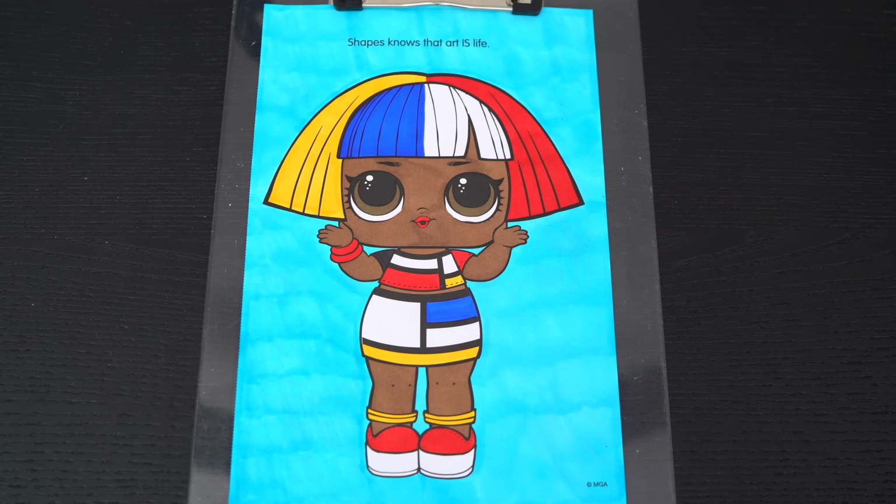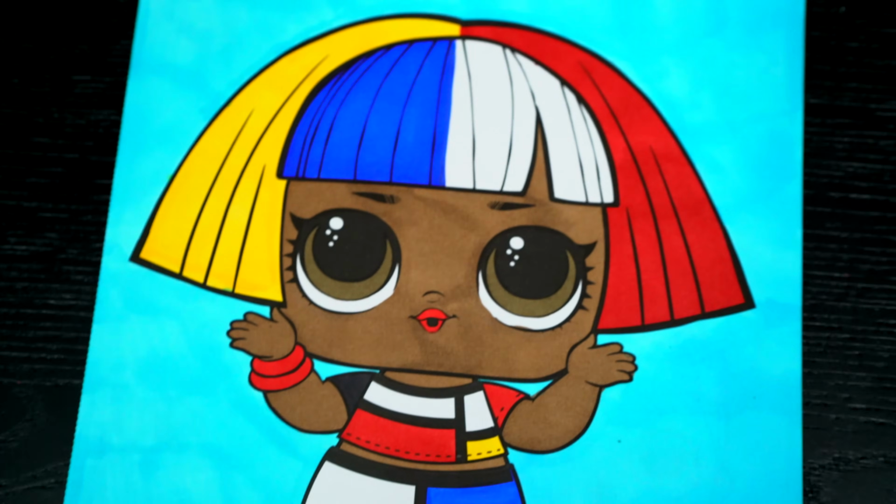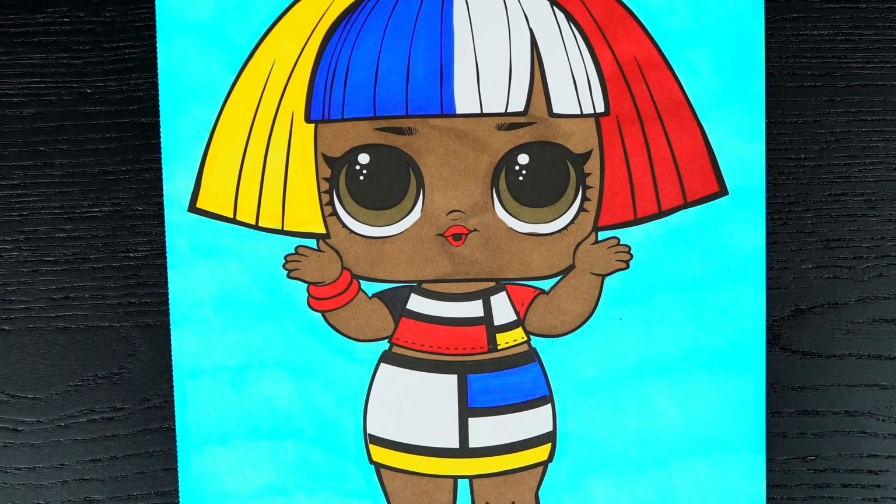Okay, I'm all finished. Wow, this picture turned out so cute. I love all the different colors of Shape's outfit. She is one fashionable girl.